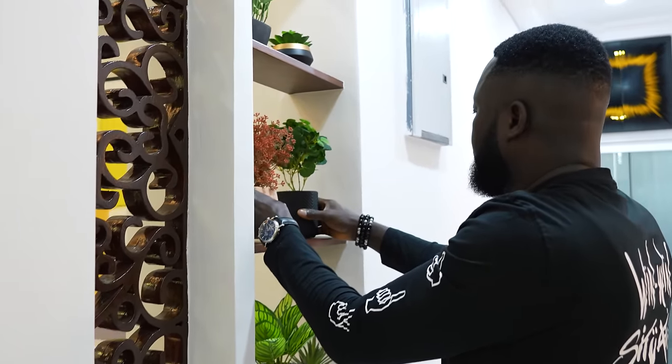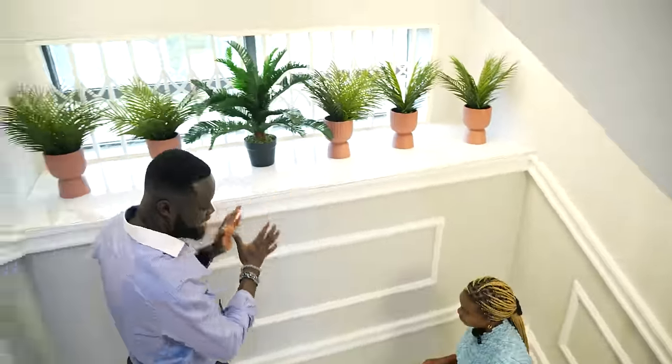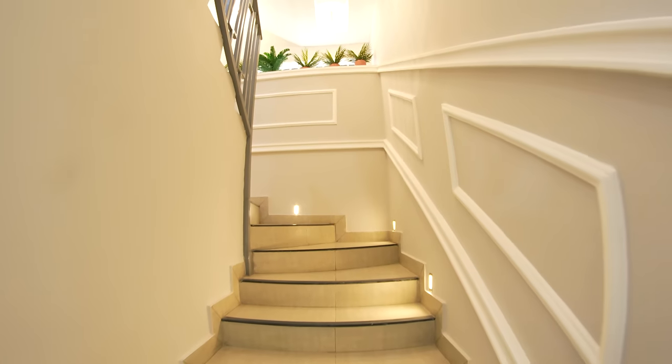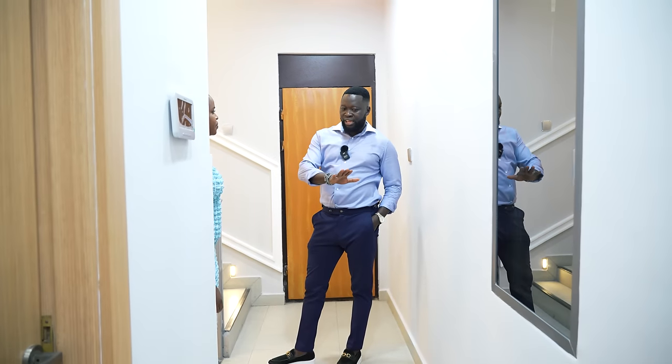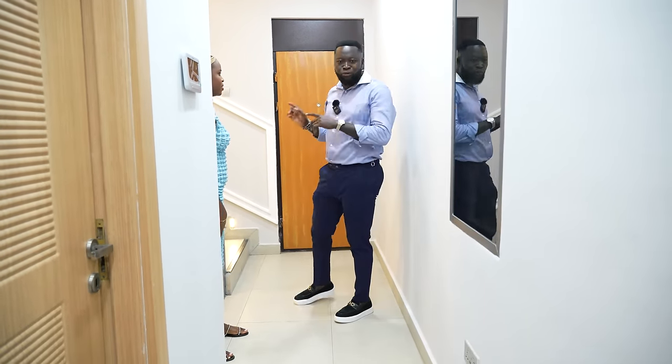Now, when you come in here, you have nice greenery welcoming you into these stairs. Then you have the stair lights as well. Right here, we are on the first floor. In the UK, they'll call this first floor. In America, they'll say second floor. I prefer to go with the second floor. So now we have something special here. But before then, let me show you two bedrooms here.